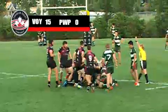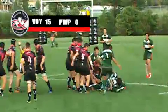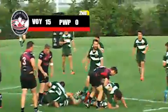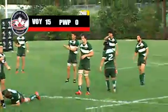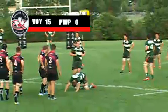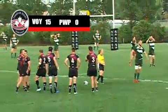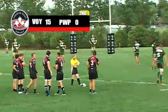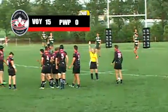Oh, boy, the turf falling apart under their feet. And now that's a collapsed scrum. The Voyageur's getting pinged for bringing that scrum down. And we've got maybe an injured player. He's slow to get up. It's the second row. They're the ones that are usually affected the most in that type of situation. Gabriel Bricardi, one of the overage players for this Voyageur team. He gets up and walks back.